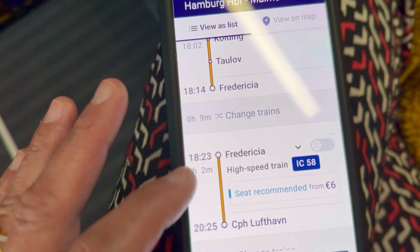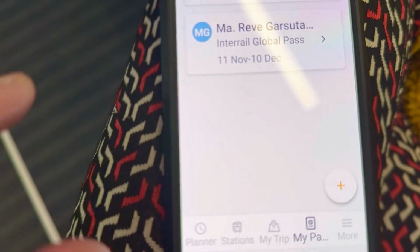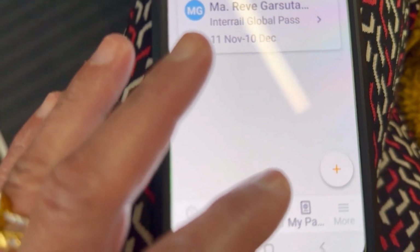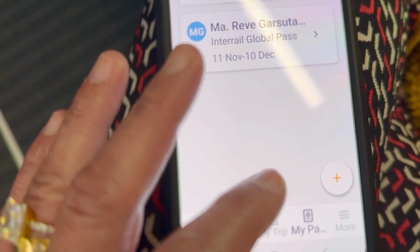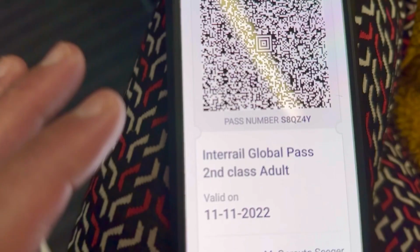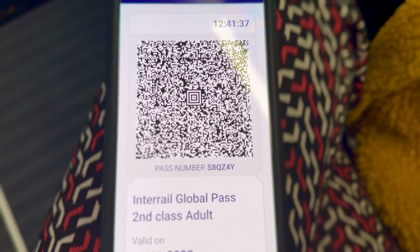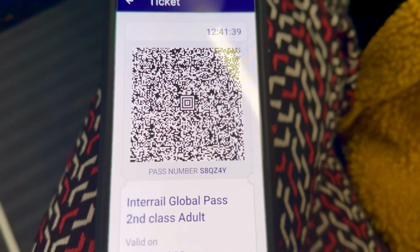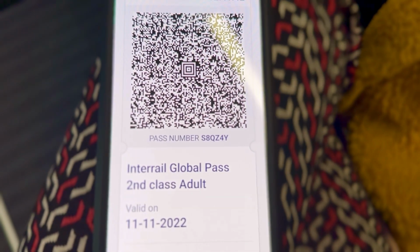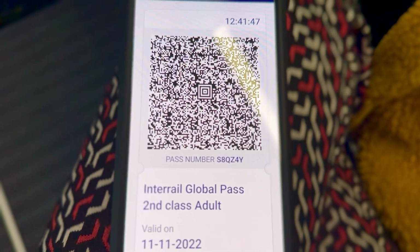So here, I'm making Copenhagen to Malmo, because our third stop would be in the capital of Denmark, which is Copenhagen, and after 40 minutes we will be at the border in Malmo. So this is it. After adding all the possible routes and saving it to your template, you just click the possible schedule that you are planning to ride, and this is how the ticket looks like. And this is just the one that you show if there is an inspection going on.